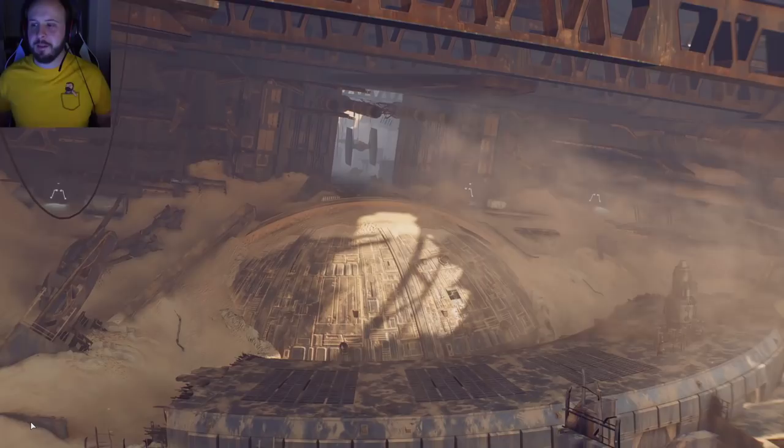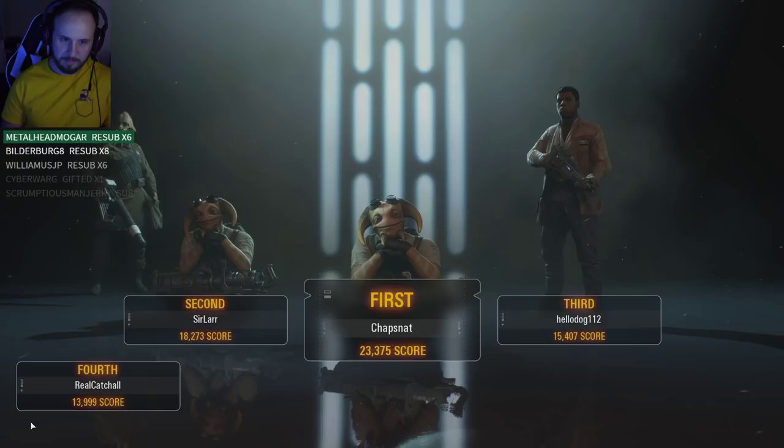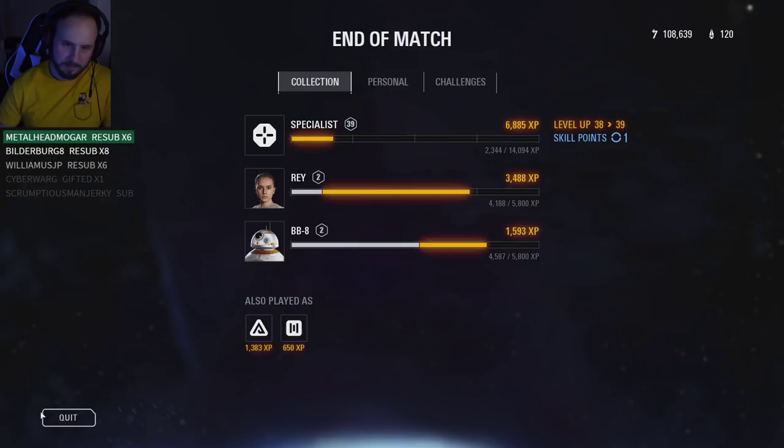It's like a shock trap. Yeah. It's really weird. Oh god! They're so scary. I love them. Look at that happy face. They're happy, but have big gun. Or perhaps they're happy because they have big gun.